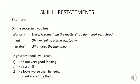And here are the choices. A, he's not very good looking. B, he's a bit ill. C, he looks worse than he feels. And E, his speech is a little thick. So in this conversation, sick means ill, and a little means a bit. So the best answer to the question is therefore answer B, because answer B restates the idea in the second line of the dialogue.